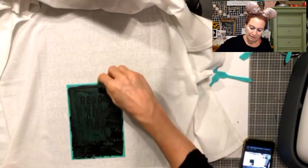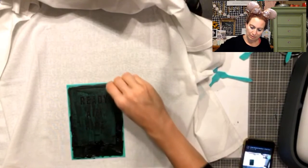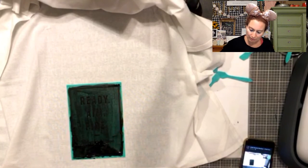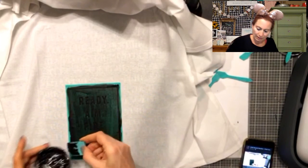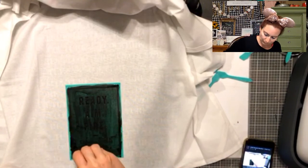Okay. So this is the second towel. Got all my ink on the transfer. I'm trying really hard to not go outside the lines on the towel.